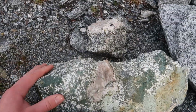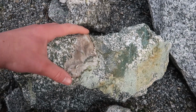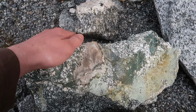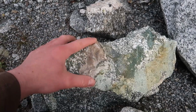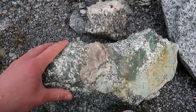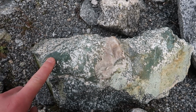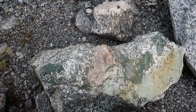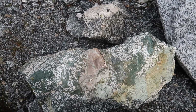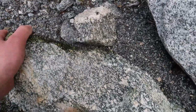Well, this is actually a really nice looking chunk. You can see all that calcite in there. And I think that's a good sign for a pocket inside there. Like, there might be some pretty nice epidote crystals once you dissolve that calcite. And there's all kinds of chlorite all around it. I believe that's chlorite. I think that's gonna be pretty neat. And it goes all the way through there, I think.